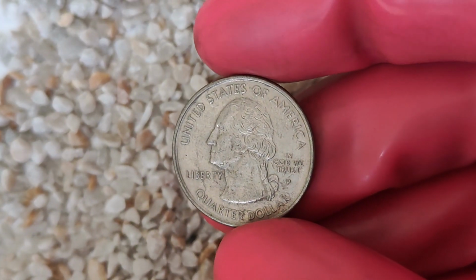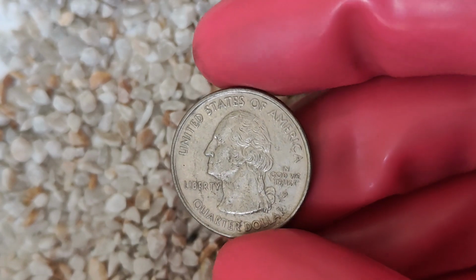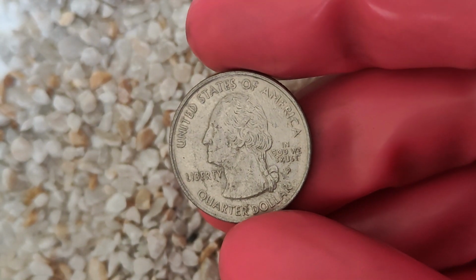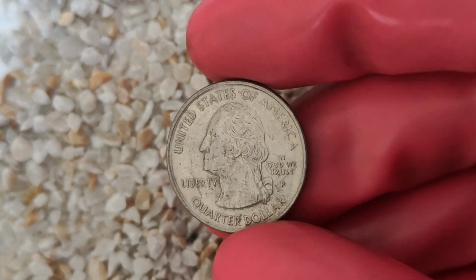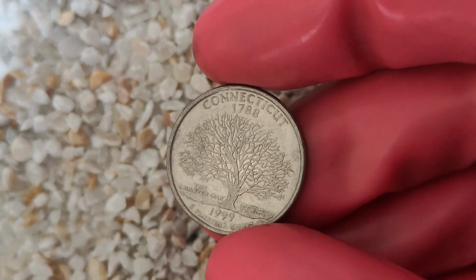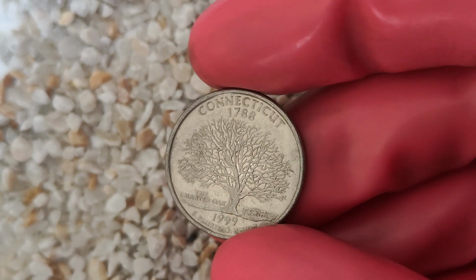The 1999 P quarter, however, stands out from the rest due to its incredible rarity and unique minting errors that have sent collectors into a frenzy. Now, before you rush to check your coin collection, let's first break down what makes this particular quarter different from the rest. So, why is this specific 1999 P mint mark quarter worth a mind-blowing $1.8 million?